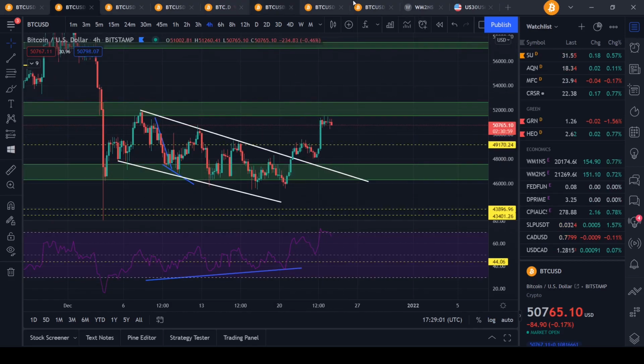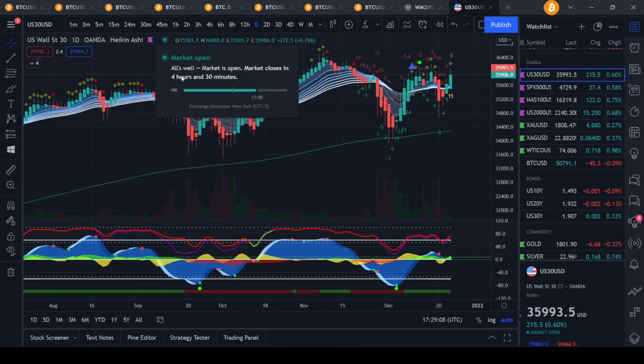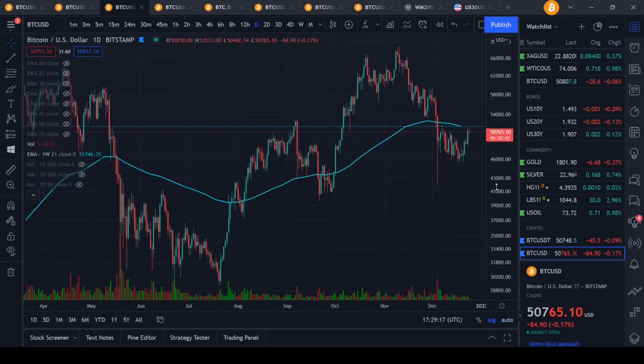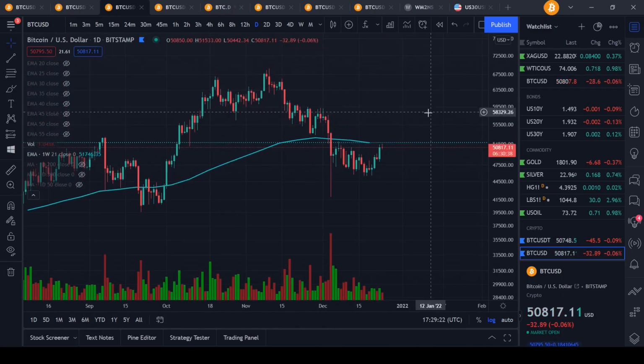Right now the markets are open for only maybe 30 more minutes, I believe, before they close for the day. The ONDA closes in 4 hours, but traditional markets are going to close in 1 hour for the Christmas season. It is the holidays. Happy holidays, everyone. We had a great year, and we're going to have another great one in 2022.